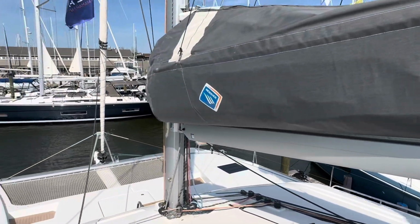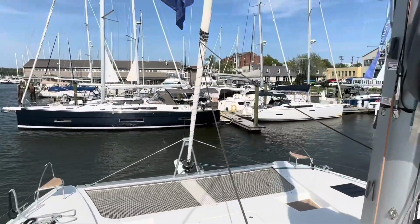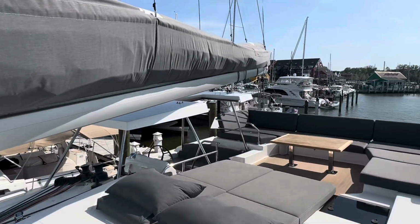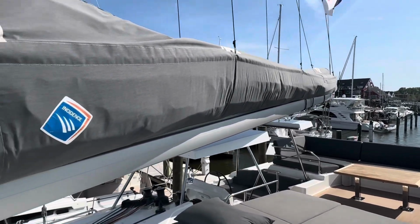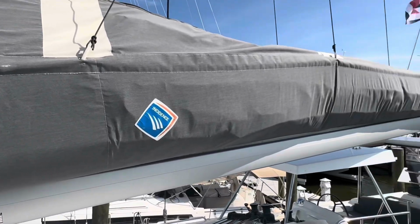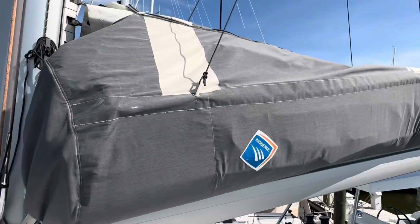So one thing I say a lot, what I like about Fountaine Pajot design is how easy it is to sail short-handed. One of the things that makes it easier to sail is the position of the boom and how low it is. So there's no need for climbing up masts. Everything is accessible from the deck.